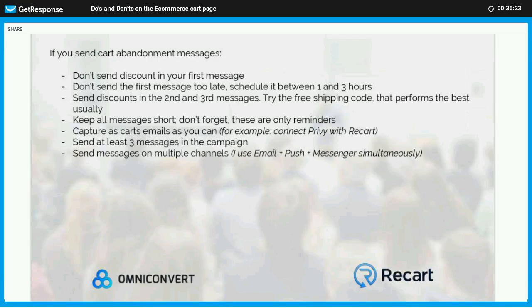Capture as many cart emails as you can. This is very important because if you don't have emails, you don't know where to send your cart abandonment messages. So it's very important to capture your abandoners' emails early in the stage. So don't just rely on your checkout's email field, but you can try out other options.